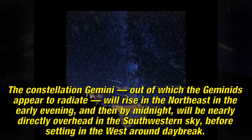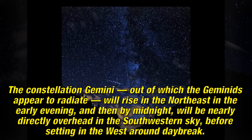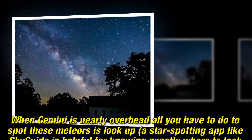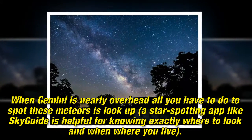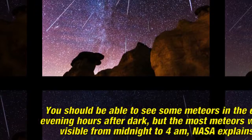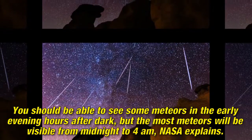The constellation Gemini, out of which the Geminids appear to radiate, will rise in the northeast in the early evening, and then by midnight, will be nearly directly overhead in the southwestern sky, before setting in the west around daybreak. When Gemini is nearly overhead, all you have to do to spot these meteors is look up. A star spotting app like Sky Guide is helpful for knowing exactly where to look and when where you live. You should be able to see some meteors in the early evening hours after dark, but the most meteors will be visible from midnight to 4 a.m., NASA explains.